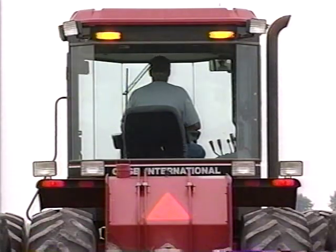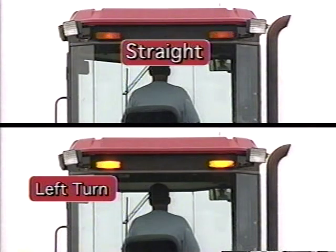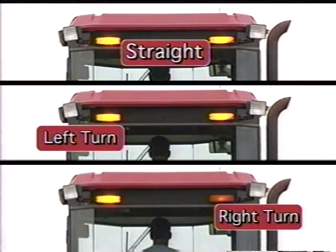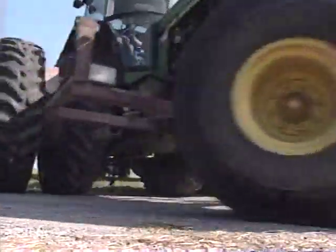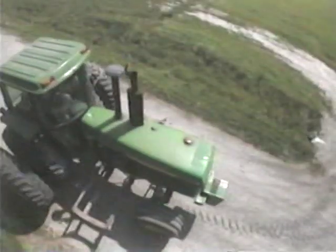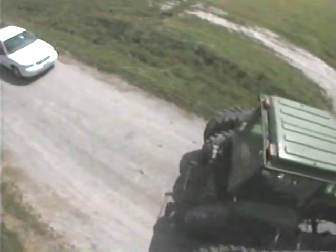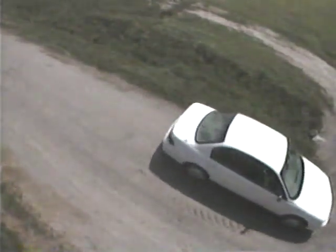Become familiar with turn signals on farm machinery. The differences are subtle. When both amber lights are blinking, it's going straight. If the right side becomes a steady light while the left continues to blink, it's turning left. Not knowing the difference could be costly. On right-hand turns, larger equipment may make a wide turn just like a semi-truck. Closure time with farm equipment turning left is drastically shortened because it's almost standing still.